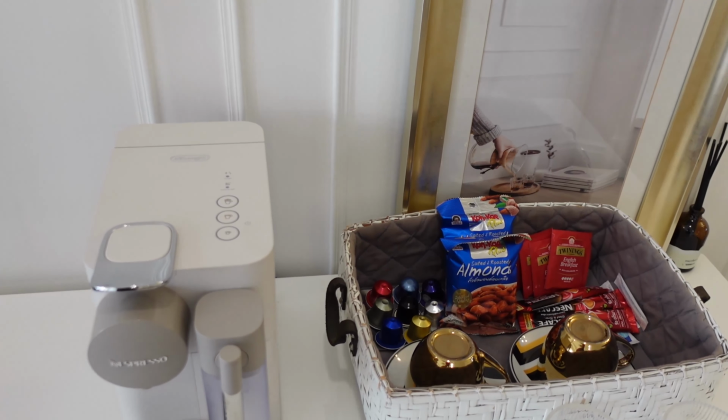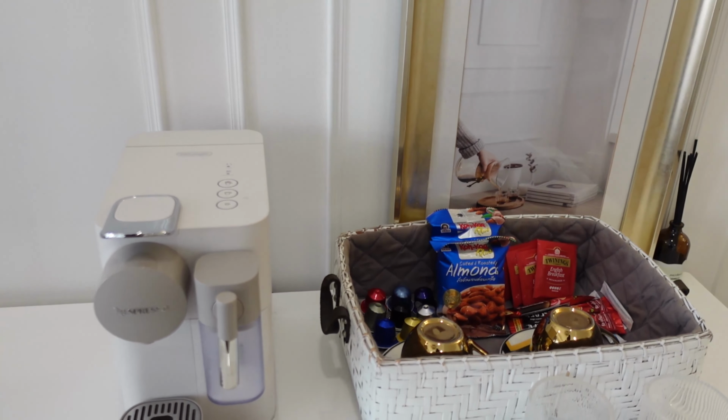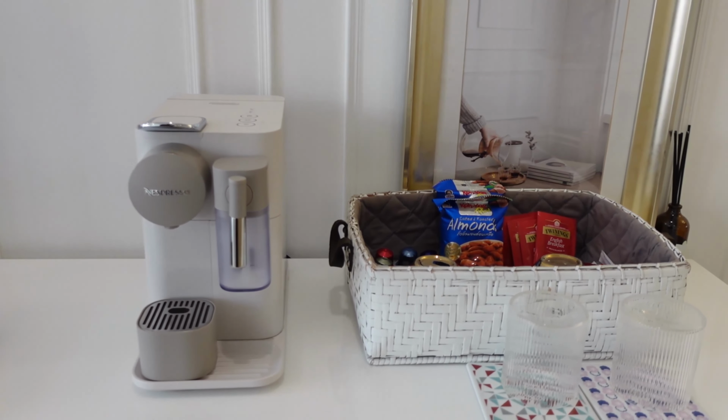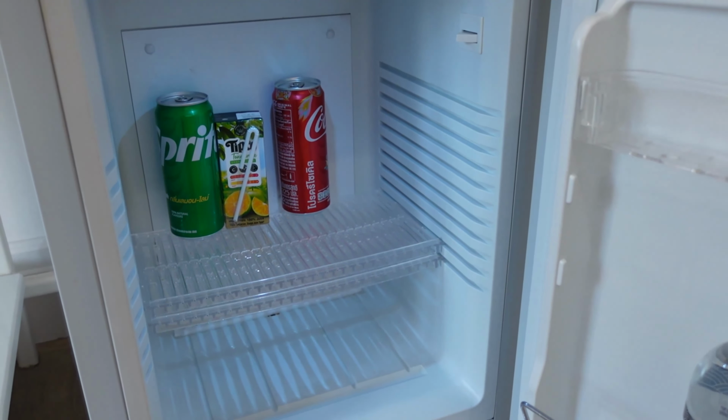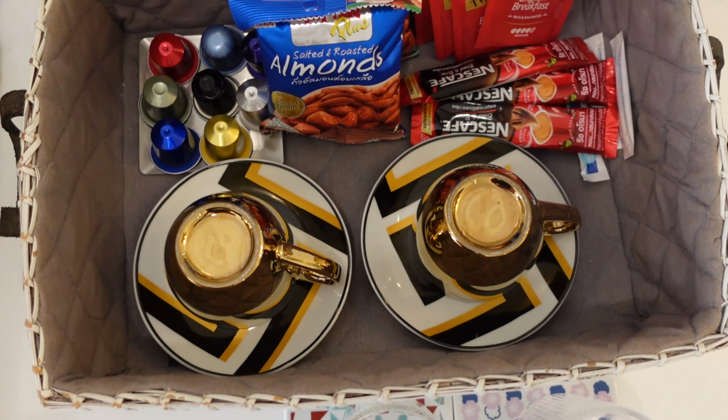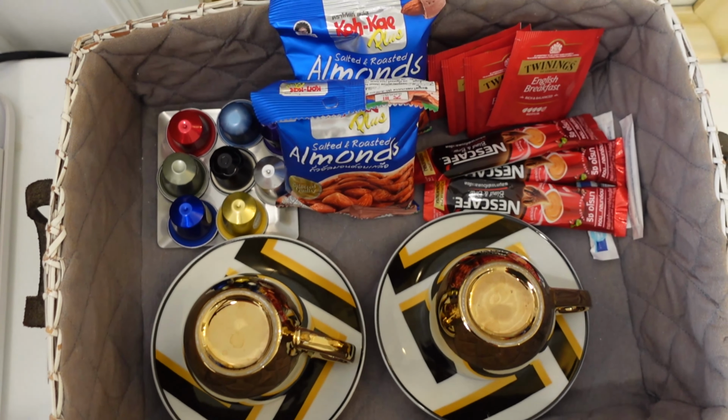Mini bar. I think all this stuff was included in the room. I'm not 100% sure. I just drank the water, that was it. I didn't touch anything else. I don't drink coffee, and all the other stuff I wasn't interested in. But I just drank the water, which was already in the fridge and nice and cold. But I'm pretty sure all that stuff was included in the room. Big tub.